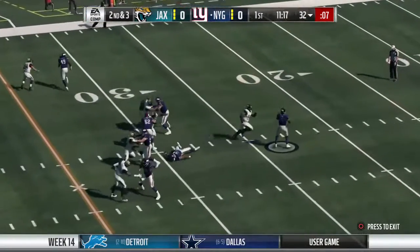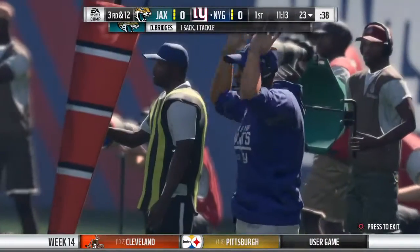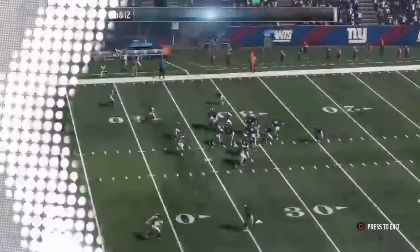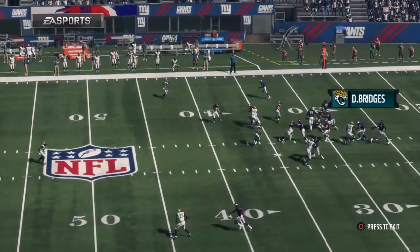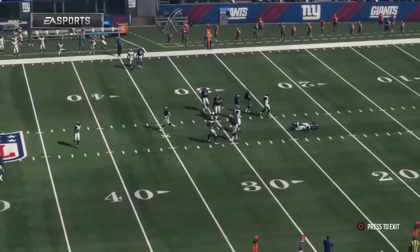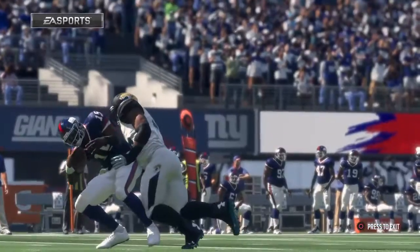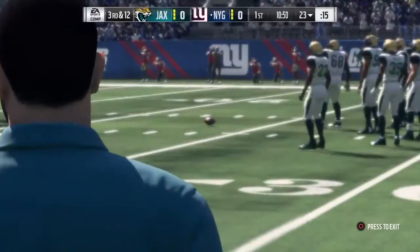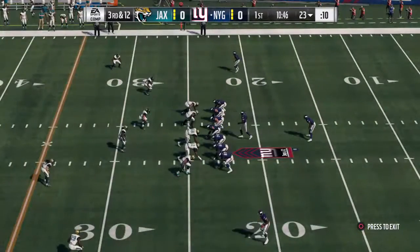To throw on second down. Flynn. And no escaping this time as he'll go down. They got him for a sack. Three and out, a real danger here on their opening drive as they come up on a 3rd and 12.